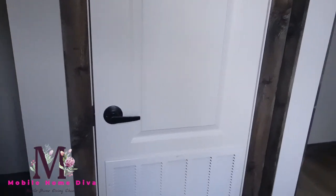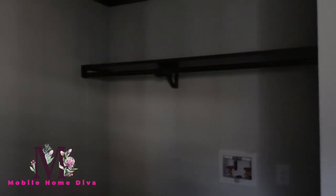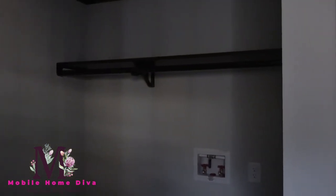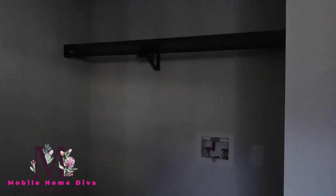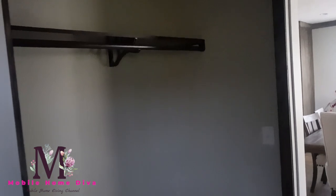Got outlets in here if you want a deep freezer. Your washer and dryer will go over there. And of course, that's the AC unit in there. But you also have space, the rods up there to hang clothes when you're doing the laundry. And then you can hang stuff here.